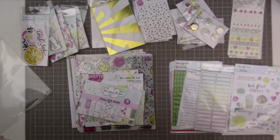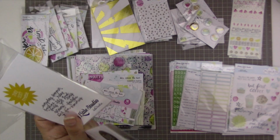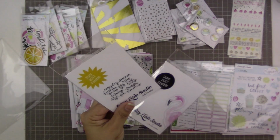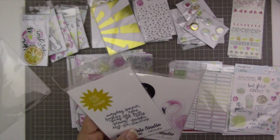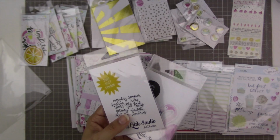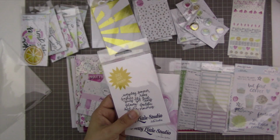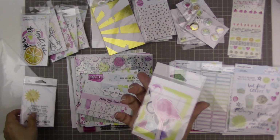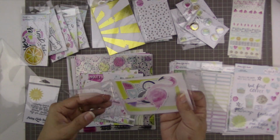So hooray for that. And then these freebies, let me tell you about the freebies. I have 2 of them here, one for June and one for July, and these are exclusive freebies. Each month, one of the designers at Pretty Little Studio makes an exclusive item, either die cuts or stickers or flair badges, and any order over $25 receives the monthly exclusive freebie. You can't purchase these, but this is just an example of some of the things that you can get for free when you place a $25 order at Pretty Little Studio.